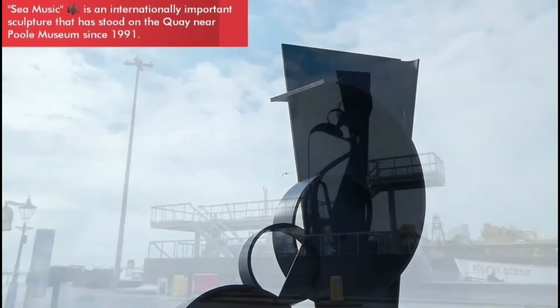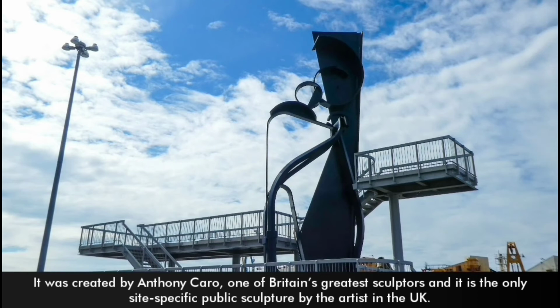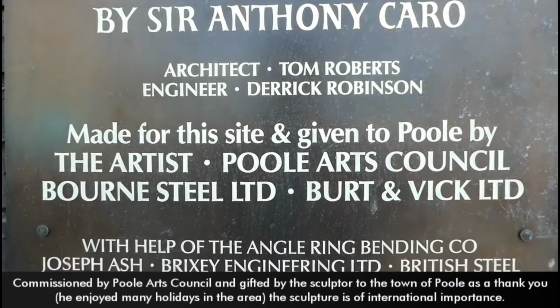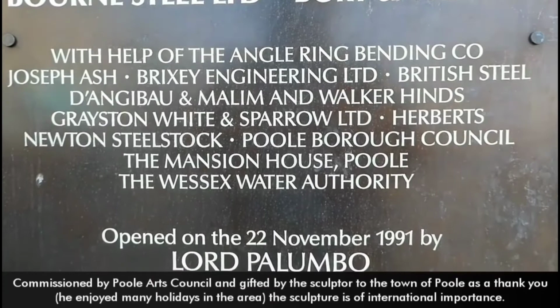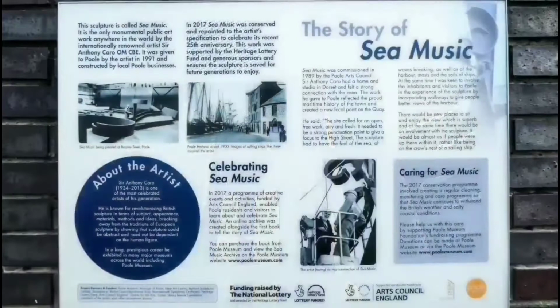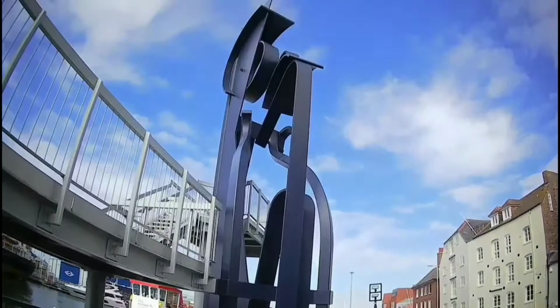An internationally important sculpture that has stood on the quay near Poole Museum since 1991. Created by Anthony Caro, one of Britain's greatest sculptors, it is the only site-specific public sculpture by the artist in the UK. It brings together the cascading waves and the sails of the boats in the harbour and echoes the sound of the sea.